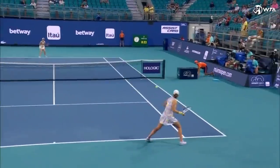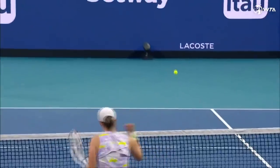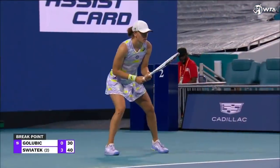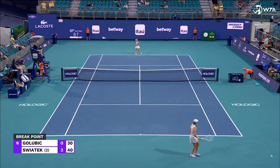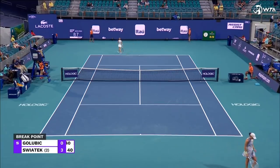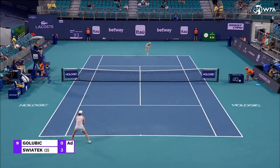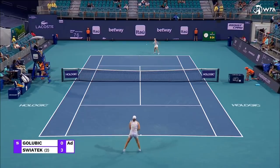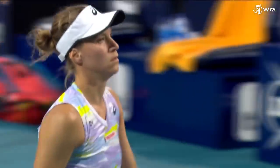14. At the net, on that forehand volley, just using the pace of her opponent, getting her racket face slightly forward at impact. Yes. Got it. She saved the break point.